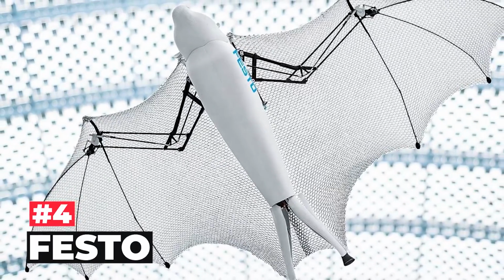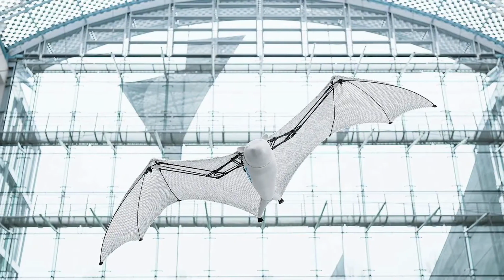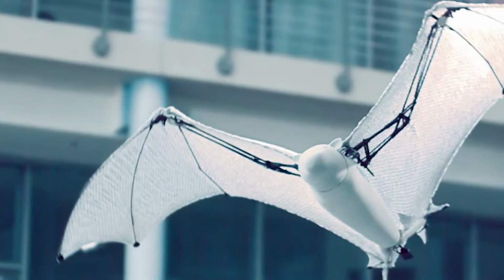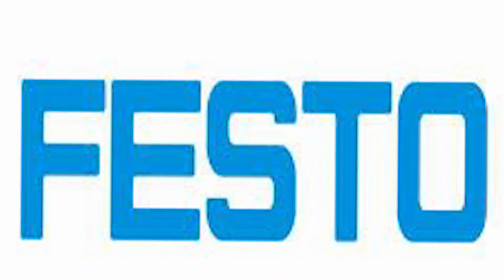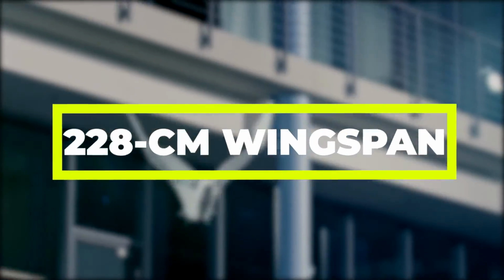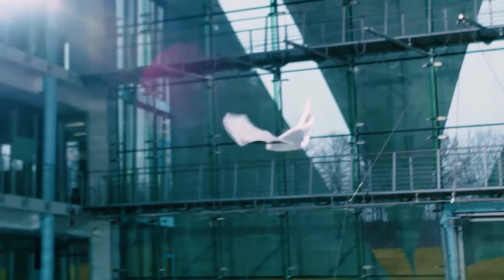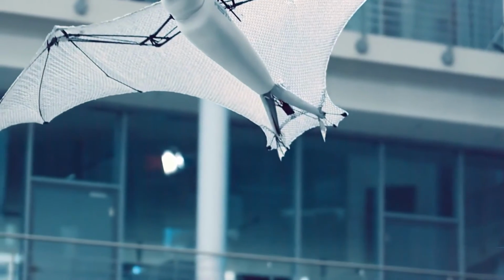Number 4. Festo. Festo has just announced its 2 newest bionic learning network robots. One is a very convincing flying fox, and the other is a walking, tumbling robot inspired by a Saharan spider. Festo calls their bionic flying fox an ultra-lightweight flying object with intelligent kinematics. It's 87 centimeters long with a 228 centimeter wingspan, but it weighs only 580 grams. Flying foxes are the largest bats in the world, and as such, their wings consist of membranes of skin rather than feathers. Mimicking that required some creativity on Festo's part.